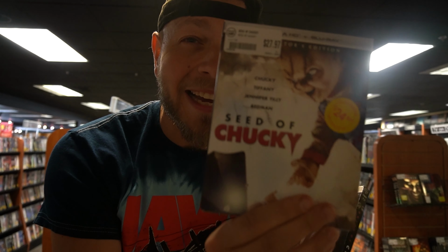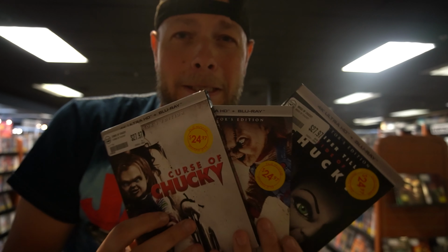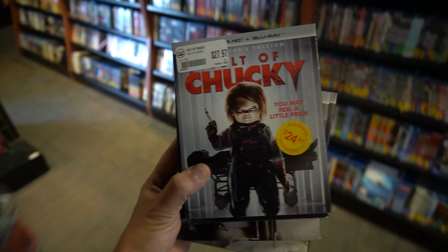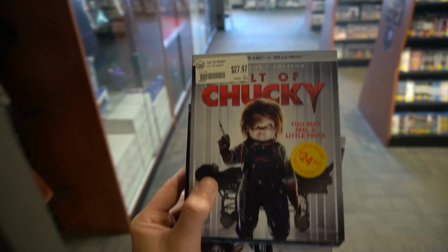Seed of Chucky, I kind of like it because it's got the slipcover. Probably going to pick this one up. Hell, I'm probably gonna pick this one up as well. Even though it's got the same artwork, do I need this on 4K? Probably. And last, we got Bride of Chucky. It's got the slipcover, so I do need this one for sure. My wallet. I know, I'm sorry. Just don't hate me, okay? I might pick you up later. Maybe later. Probably not. Still, don't hurt me.